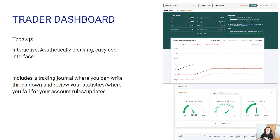And you are able to access your old reports for some of your combines. I'm not sure exactly how it works. I think you could reach out to the customer service team to ask for previous ones, see if they're able to pull it up for you, and all the other information that you've had, including the journals that you've written into. But yeah, that is going to be the dashboard for Topstep. It's very, very nice, and I think it's really neat that you're able to genuinely interact with it.